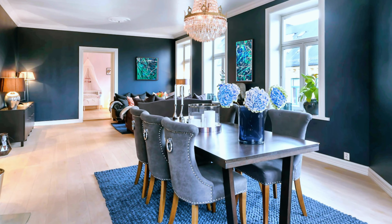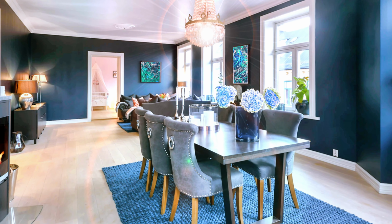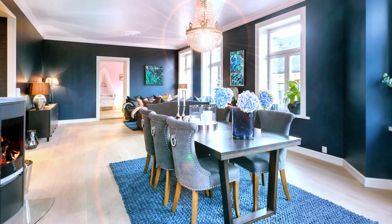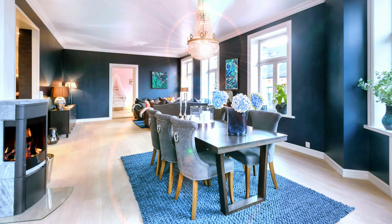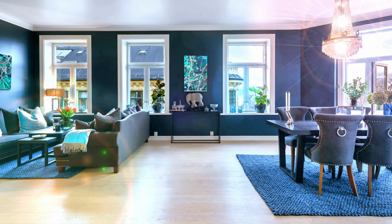Another interesting living dining area decor idea, large, spacious, with dark blue walls, hardwood flooring throughout and white ceiling. The furniture and the decorating accessories in blue hues perfectly complete the overall decor.